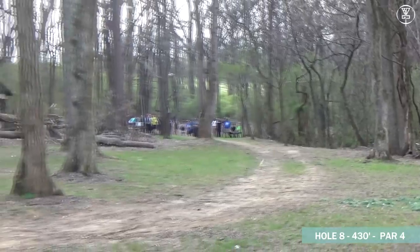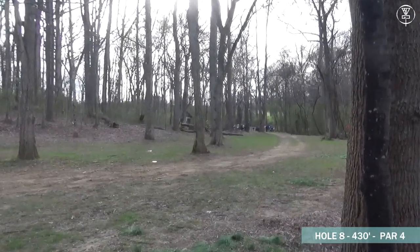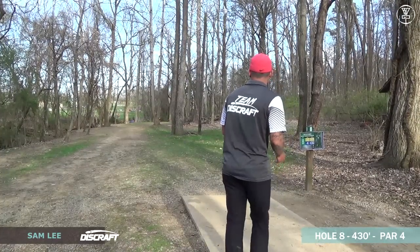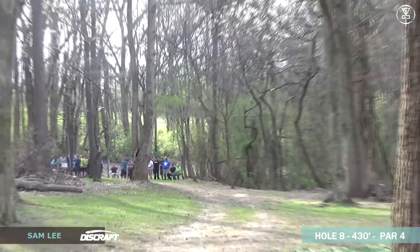Another great shot. The only real thing you have to worry about is going too wide. That creek that was along hole 7 actually follows down through hole 8 here as well. If you go too wide, you can hit and drop down into the creek, and there's trouble on that side.